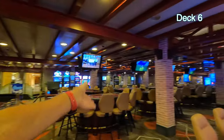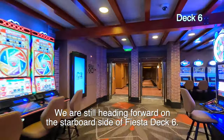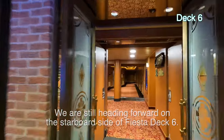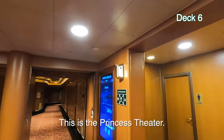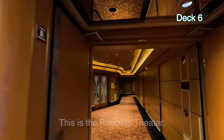They do have craps, blackjack. I think there's a roulette wheel over there where we're headed. Well, headed in a minute. We're still walking forward. And forward on deck 6, right outside Gatsby's, is a ladies' restroom. And we are also right outside the Princess Theater.